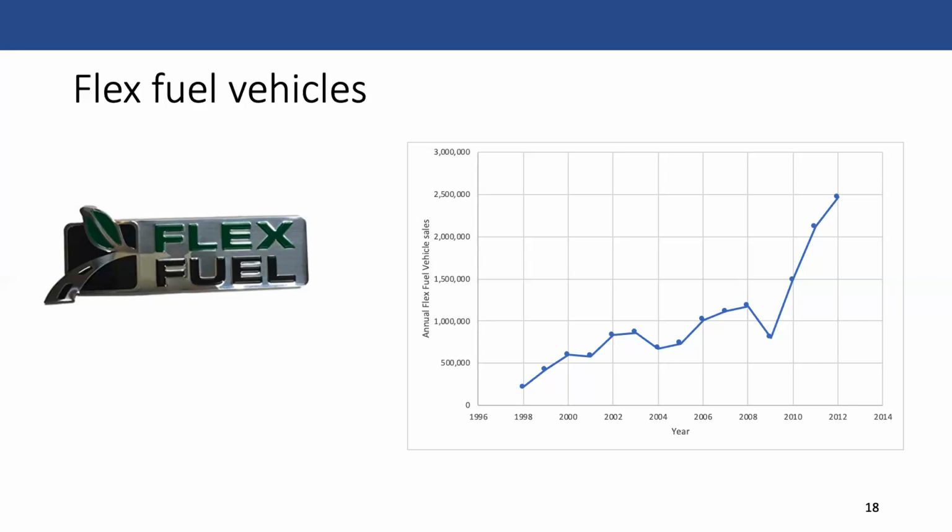Most people don't even realize when they have a flex fuel vehicle that they're able to drive on high percentages of ethanol. In other words, you can get up to around E85, 85% ethanol. There's a pretty fascinating reason for why this is, and we'll talk about some of the policies that have driven this. But more simply, automakers incorporating this into the vehicle is really quite straightforward.